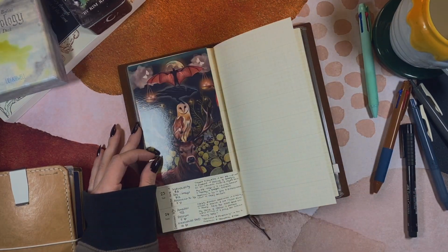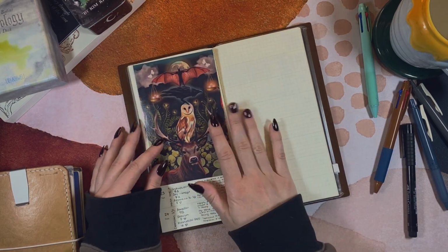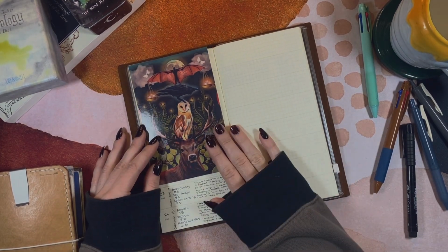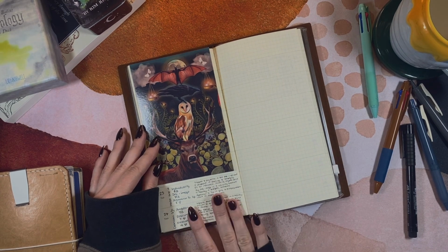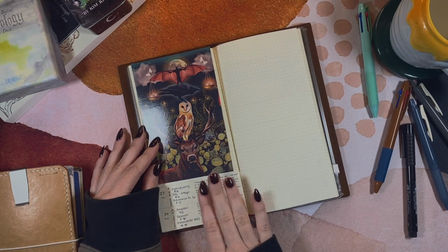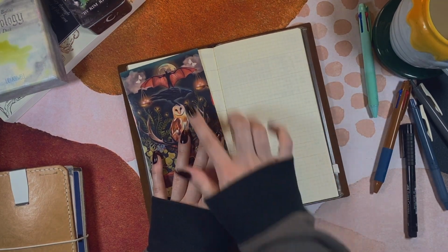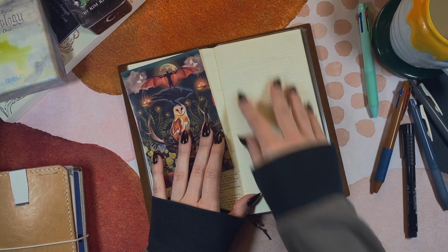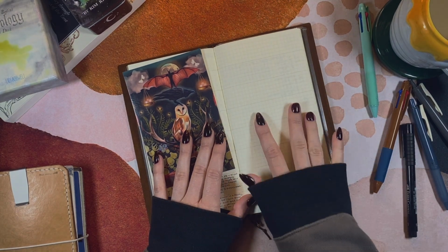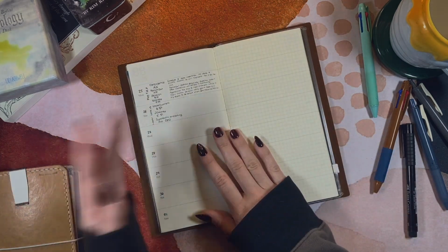So there's not too much to see so far. I started it on Saturday. That was only a few days ago, so there's not too much excitement going on in here yet, but I'm liking it. I think it's going to be really functional. I have space to put my daily reading and some notes. I have done a Libra season spread. I have yet to put it in here. I took a photo, but I have thoughts and I'm going to write them down. So that's going to go here. And then that is the plan.